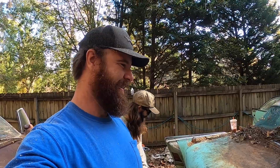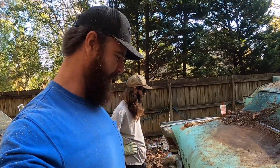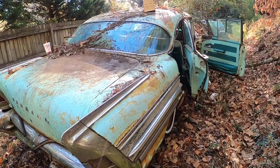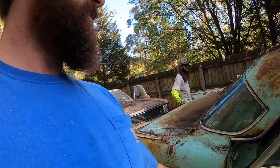I mean, the other two are going to get liquidated, but this one is going to stick around, whether it be a parts car or a builder. It's just too much style to let go right away. Despite the fact that there's so much of it missing, it's still so cool. Everywhere you turn, there's cool styling cues and trim.